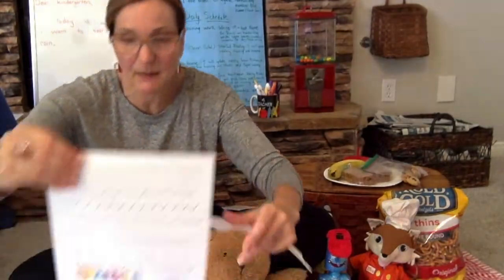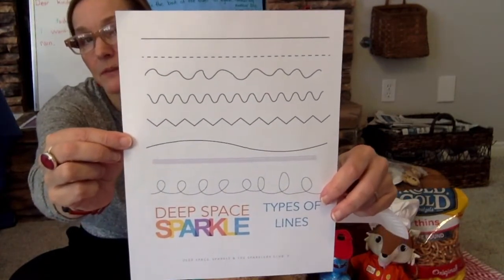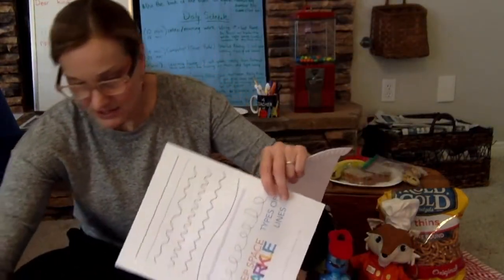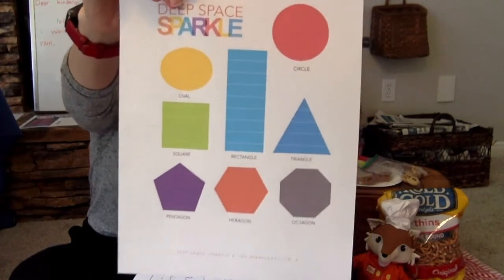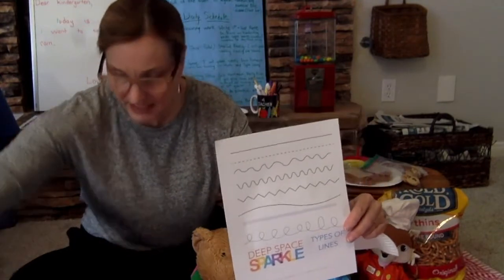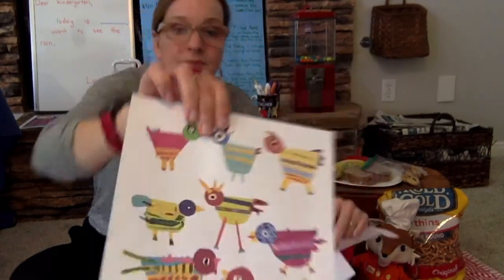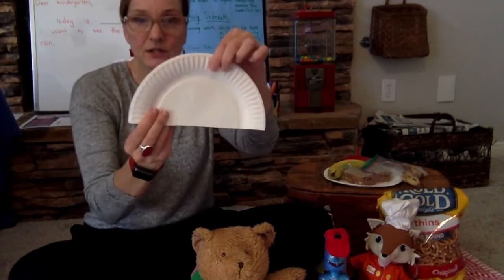I'm going to show you some examples. Here's some great lines that I could use to make a fun umbrella that I used last week in my art. And here's some shapes I could use if you want to freeze these shapes. These are great shapes. And then here's some samples. Some good little fun ducks and birds. I should say birds. So let me go ahead and get started on this.